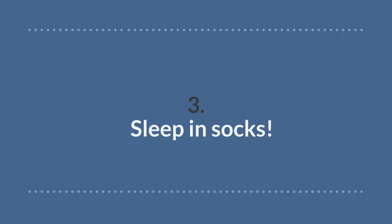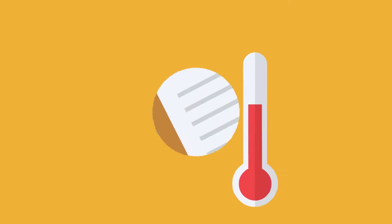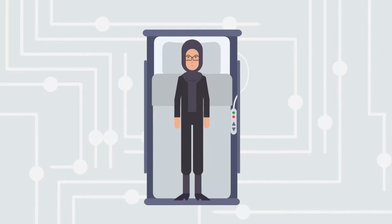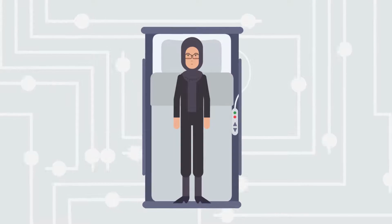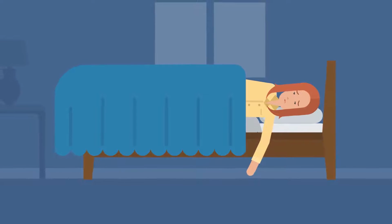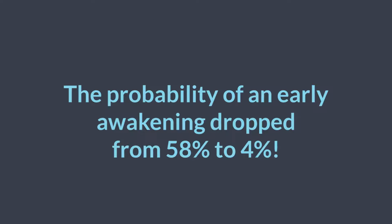Number 3. Sleep in socks. A recent Dutch study has shown how important temperature is for sleep quality. The researchers had the test persons dress up in thermosuits and thus raise their skin temperature by 0.4 degrees Celsius. This small change led to a significant improvement in their sleep quality. For example, the probability of an early awakening dropped from 58% to 4%.